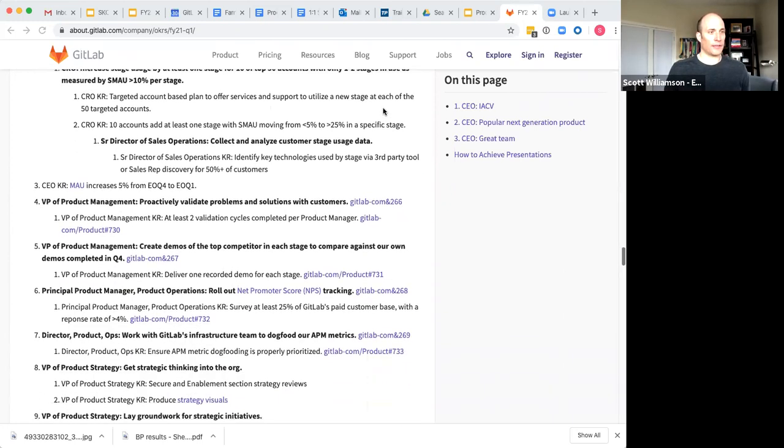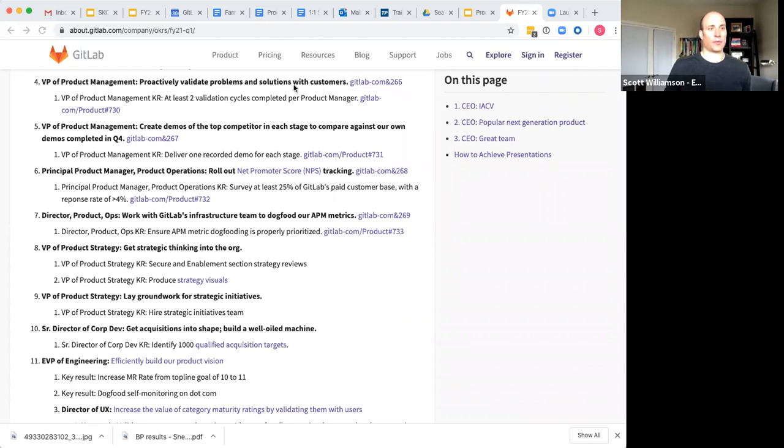Next topic is number 4 here, proactively validate problems and solutions with customers. This is a carryover OKR. We had the same one last time. We're awaiting results, but we did not meet the 70% goal of 70% of the team completing 2. We're still catching our rhythm here. We did a lot more than the previous quarter, but I wanted to keep another OKR in here to continue to make this a point of emphasis until it's just part of our rhythm, and the product managers and designers all have the skills they need to do this. So just going to keep doubling down on this.